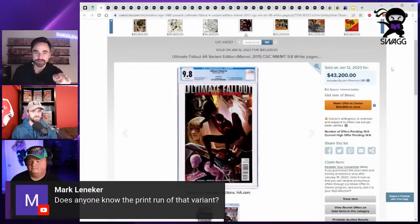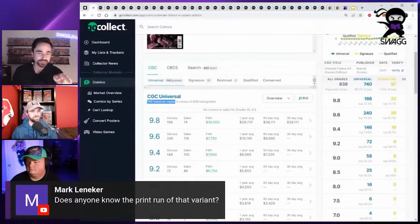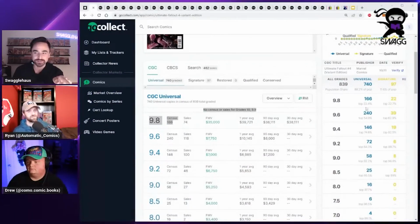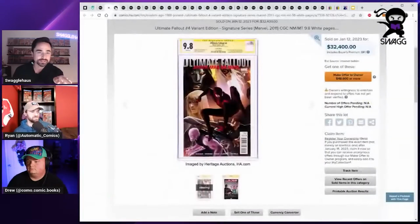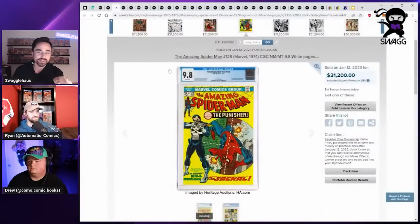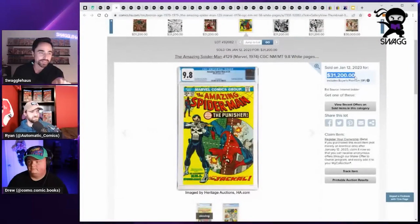And just to reiterate for Mark here, what he was asking about with the print run, it's 740 universal copies and 166 9.8s. And to put it into perspective, this is a book that just sold for 43,000. In the same auction, for that number at a 9.8, you can get a Punisher for lost control. You can get a Punisher for 31,000. This is now where this book has sort of corrected to.